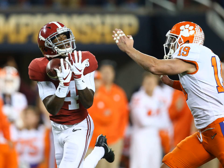Grade B. I like Jeudy a lot. He's the best route runner in this draft. One concern I have with him is he's really thin. Will he be able to hold up to press coverage?